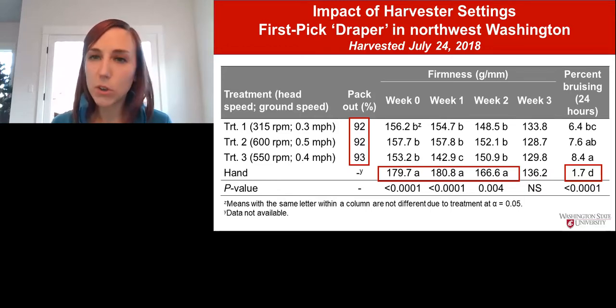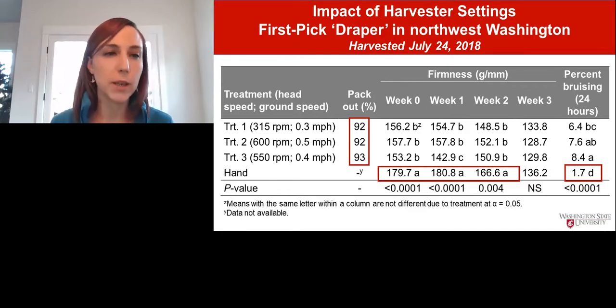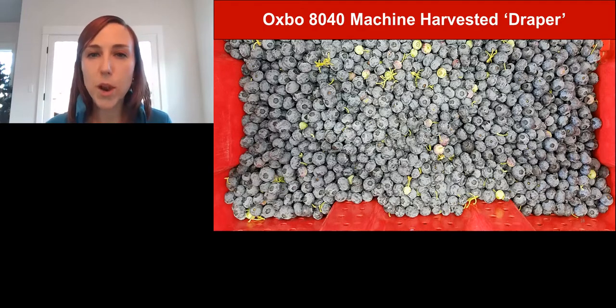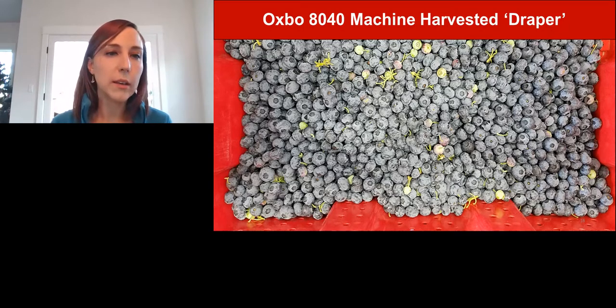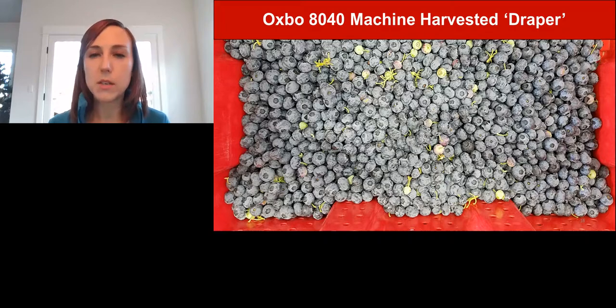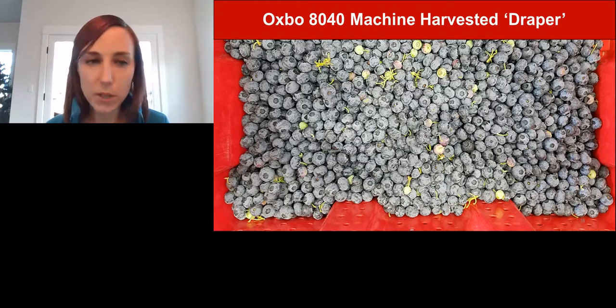So again, having a good operator who can get the machine operating optimally and also is paying attention to fruit quality is going to really help set you up for getting high quality fruit from your machine when you're picking for fresh. And here's an example of some of the fruit that we harvested by machine. Again, very good pack out. We were very pleased with the quality. And again, by modifying some of the settings, we could get pretty big differences in our fruit quality characteristics as well.